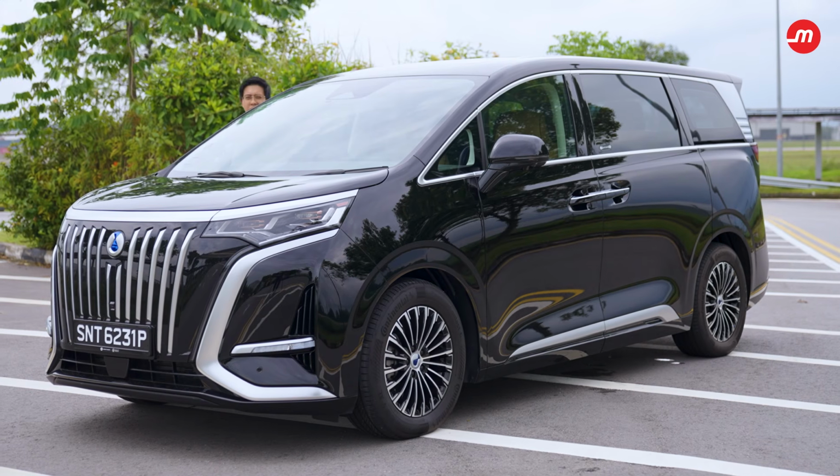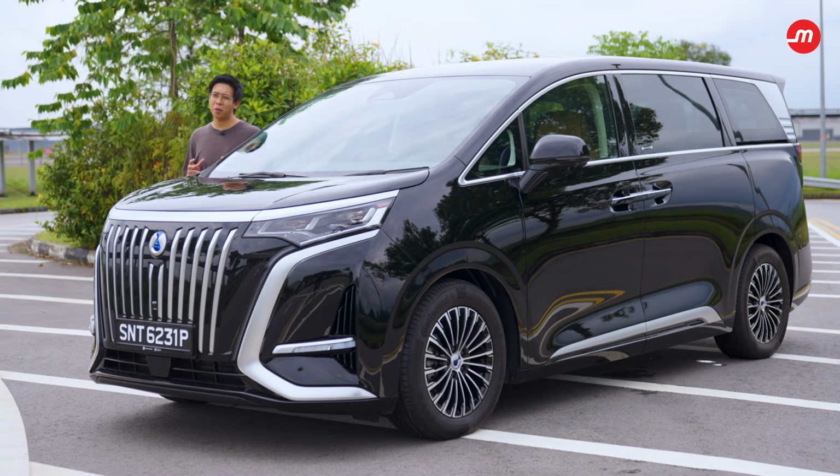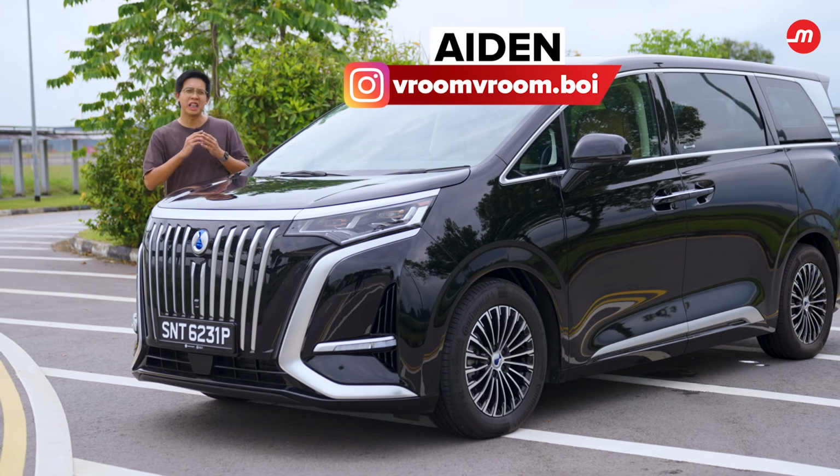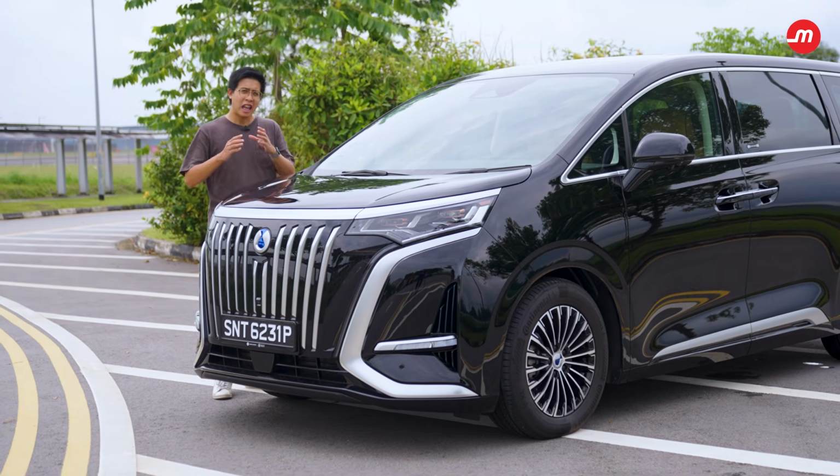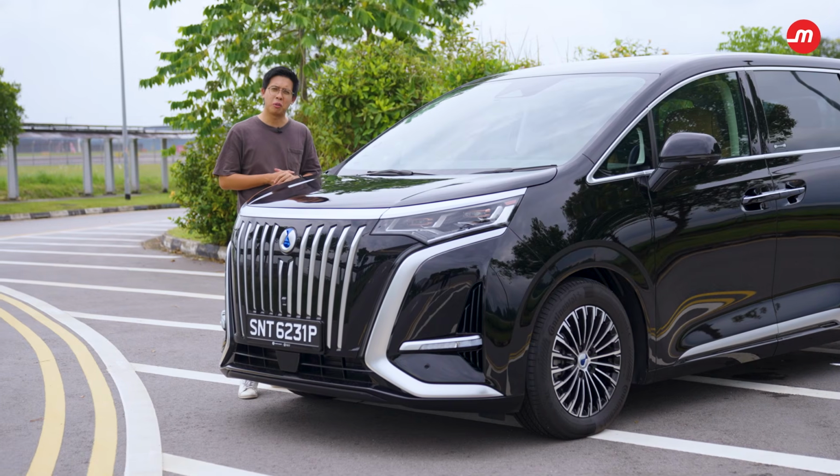After winning just about every award there is to win here, BYD Singapore thought, you know what, we need a new challenge. So they brought a new brand, a new car, and they've decided to take on a new class, the Tauke class.